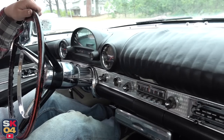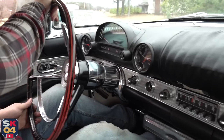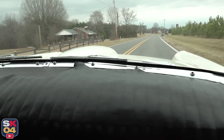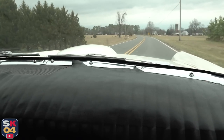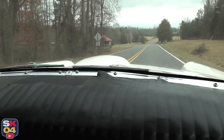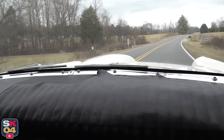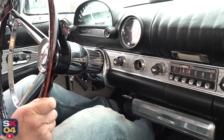It runs so good. I'll tell you guys what, this is one of the smallest feeling interiors I have ever been in. Alright, will it shift? Shifted once. Wow, it's smooth. So far, so good.